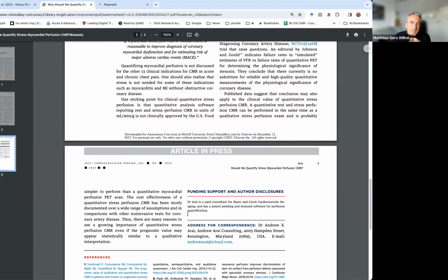So he ends up with the phrase that there are many reasons to see a growing importance of quantitative stress perfusion MRI, even if the prognostic value may appear statistically similar to a qualitative interpretation. My take on that is that it definitely will come. It will be possible to perform quantitative perfusion imaging semi-automatically or automatically with an additional review by a human, but probably also in future increasingly supported by machine learning. So I think quantitative CMR perfusion imaging will definitely come and will stay.